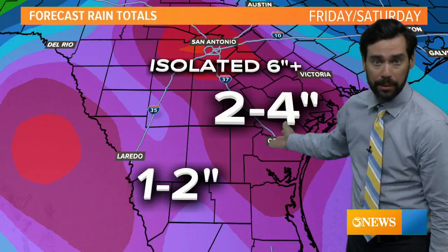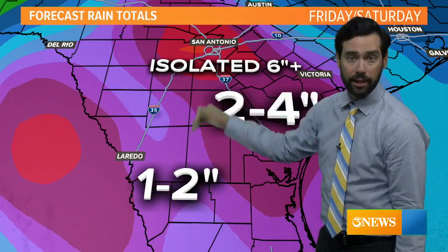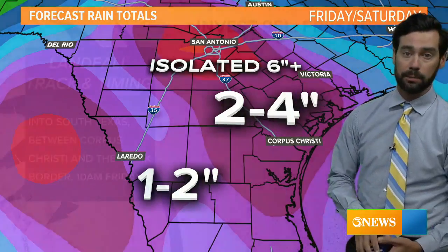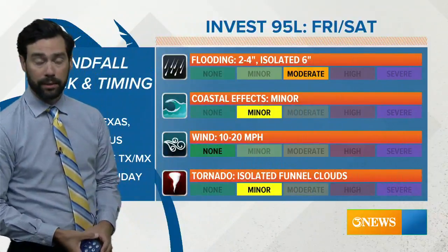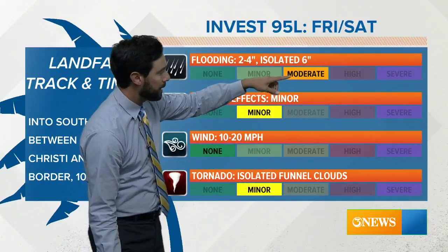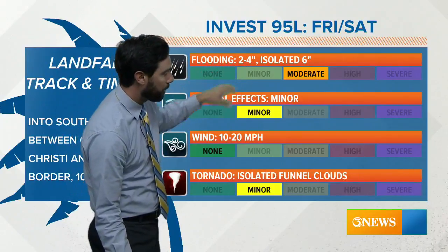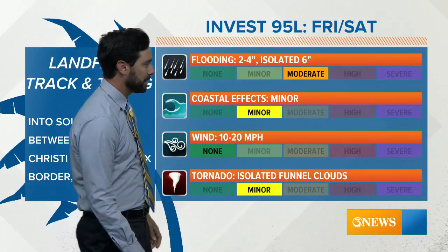That pretty much encompasses all of our KIII viewing area and extends up the I-37 corridor into San Antonio. On the south side of that low, a little less, between 1 and 2 inches, but it is going to be primarily a flood threat with respect to how this system is going to evolve. Just a moderate threat now because the rain chances were not great last night. We didn't get a lot of rain, so the rainfall forecast dropped a little bit, 2 to 4 inches with isolated amounts over 6 inches.